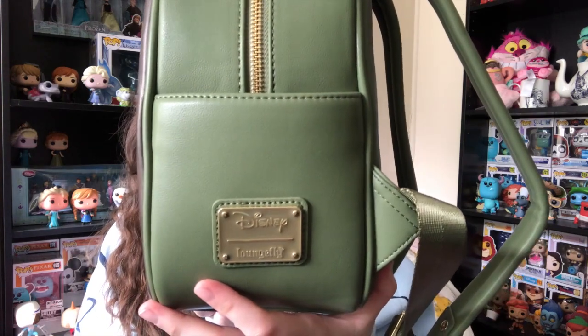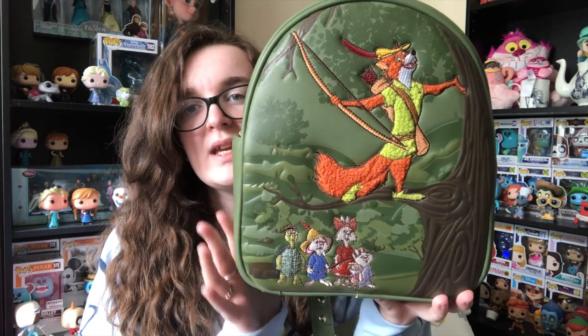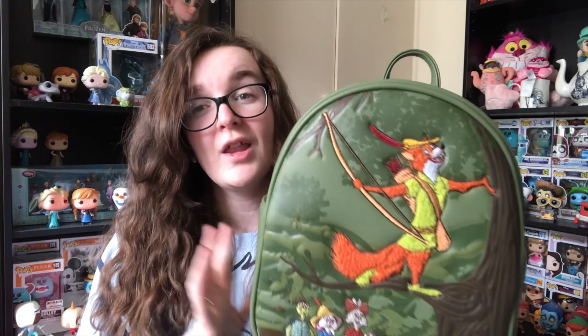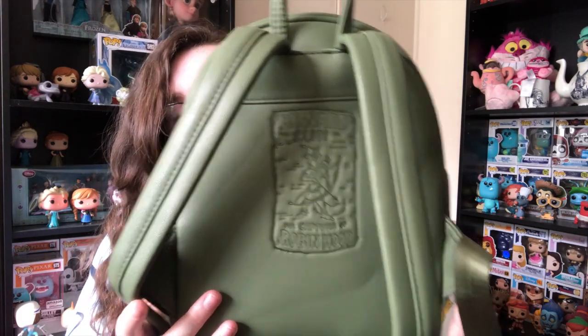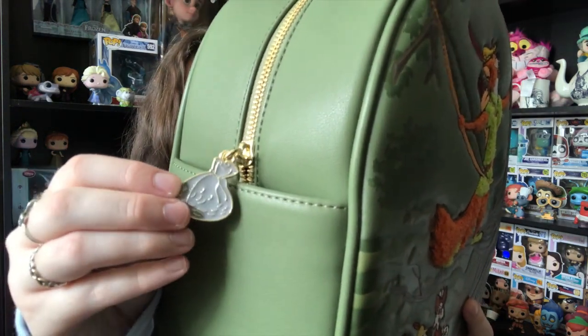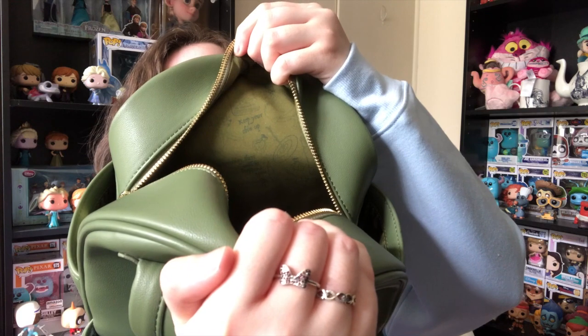So again, on the left you've got the Disney Loungefly plaque. Then on the front you've got Robin Hood in a tree. He looks as though he's singing, and then all of the children are on the floor looking up at him. There's a lot of detail on this bag. My favourite detail is this on the back. It is his wanted poster engraved into the back of the bag. Thought that was a really nice touch. And then the dangly is a little bag of money because he robs from the rich to feed the poor. And then I really don't think you can see this, but it says keep your chin up, someday there will be happiness again. So that is my current collection.